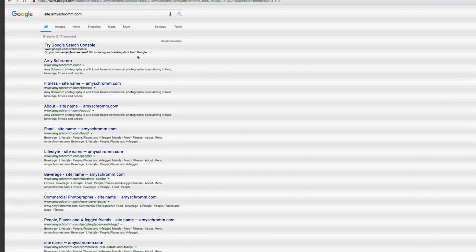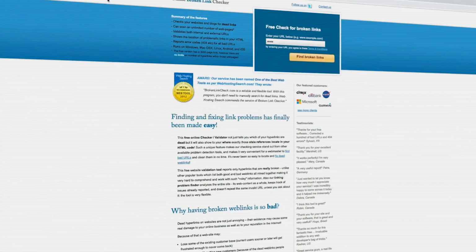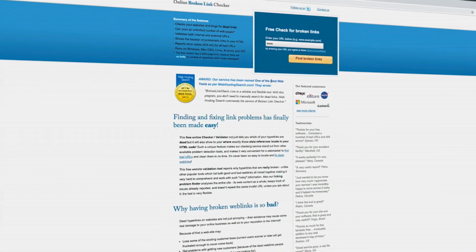Now, what we're going to go through next is basically what they call a site audit. We'll go through some of the software that we've talked about, and you can do that back at your website and identify some of the holes and some of the areas you might want to look at improving.